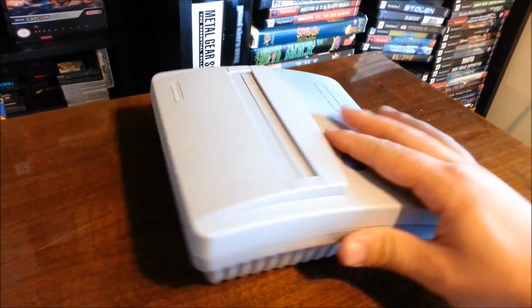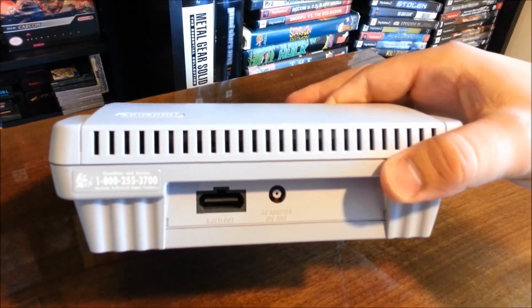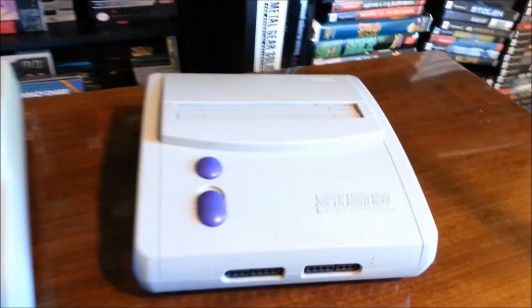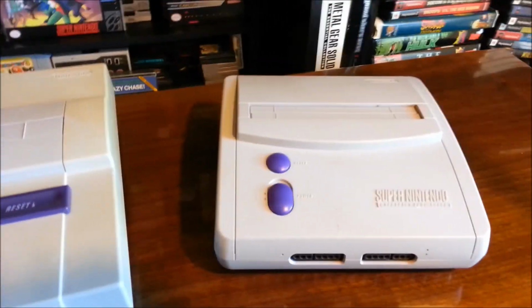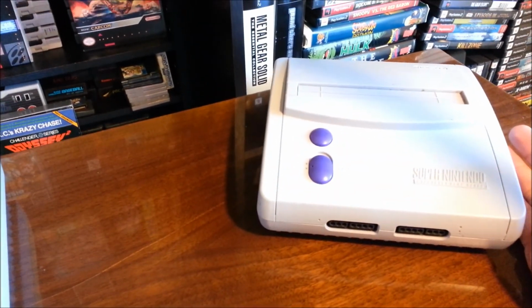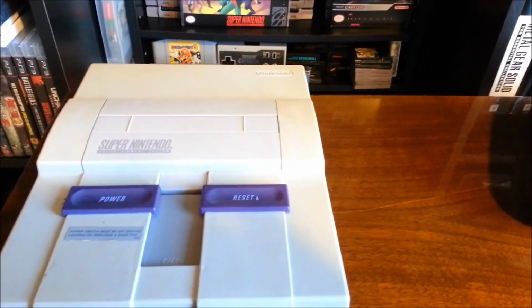It doesn't get the yellowing effect. And it only has AV out. It does not have RF out, which I use a lot. Mostly I can just plug one RF cable into my TV and then plug pretty much any old system I want into it, and I found it pretty convenient. But I enjoyed this system. A lot of people don't like the Model 2s. I like it. Saves space. But I do prefer the Model 1. I think that is the better model, obviously.